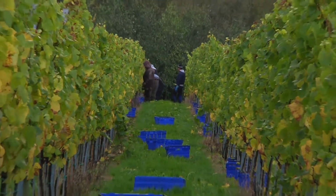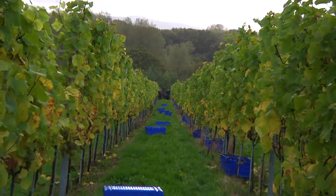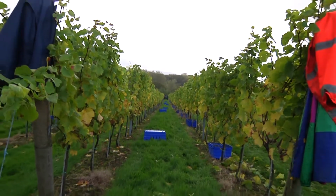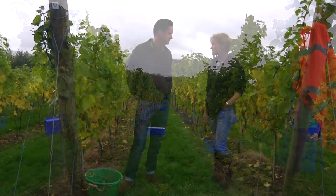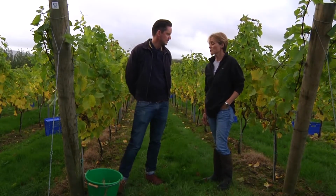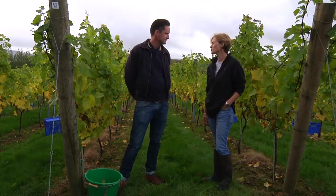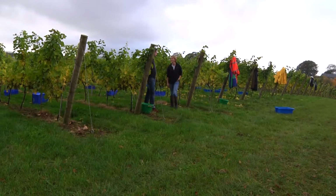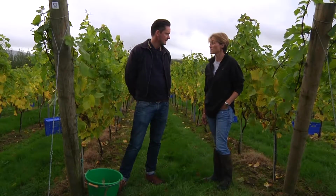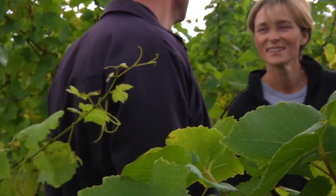So Alison, English wine used to have a bad reputation, not only here but around the world. Things have changed, haven't they? Yes, very dramatically actually. In the last 10 to 15 years, English wine has grown considerably in popularity and in global reputation. The growth in vineyards in England in the last 10 years is something like 140% growth in planted area. And a lot of this has been fueled by the success English wines, particularly English sparkling wine, has had internationally in competitions.